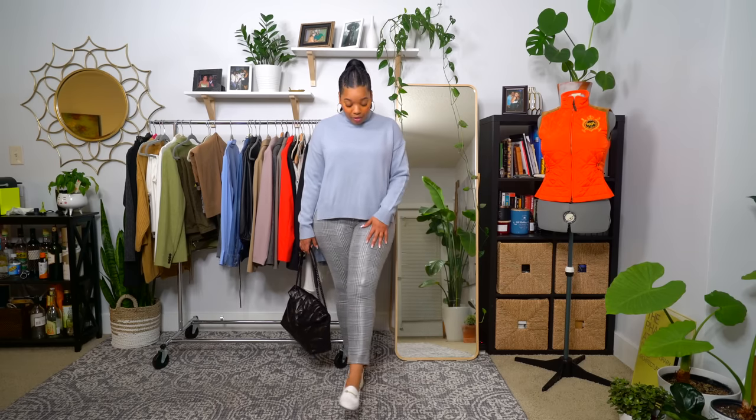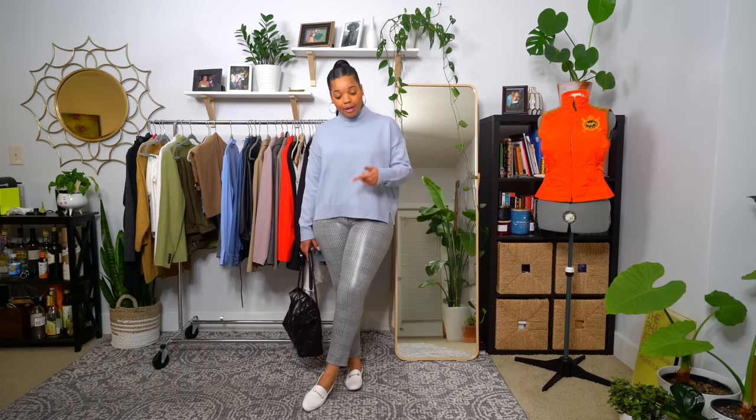So this next look is perfect for a casual scenario, but depending on your work situation, you might be able to make this work. Maybe just switch out the legging for a pair of trousers to get the same effect. Now this print, this check print is on trend, so you can probably find this check print in a trouser that's more appropriate for work. So if you can, then go for it. But this top is by the brand JOA. I think I might have got it from TJ Maxx.